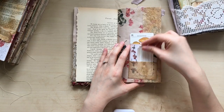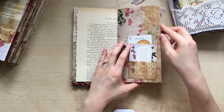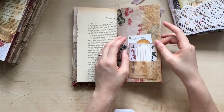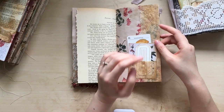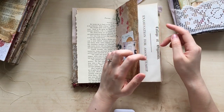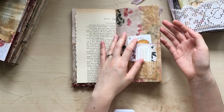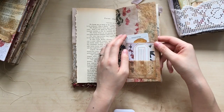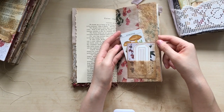And here is another one with a little tag. I just love to create multiple pockets on one page because, as far as I'm concerned, I know you guys love journaling. I know the purpose you bought this journal is for journaling, right? Just writing or drawing or things like that. Just document your daily life.